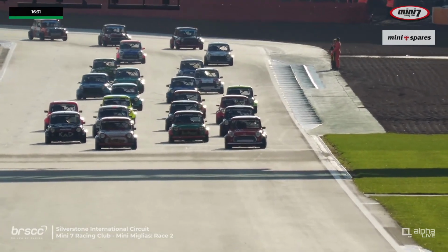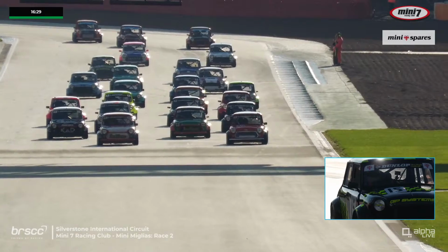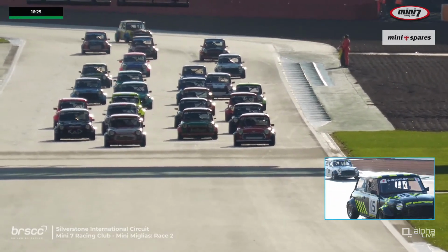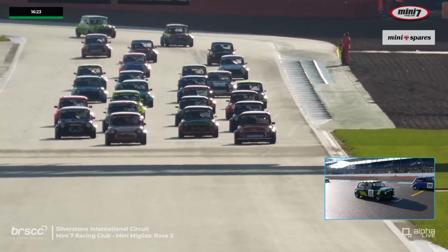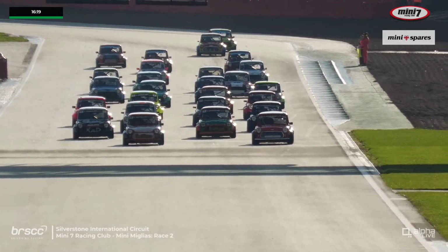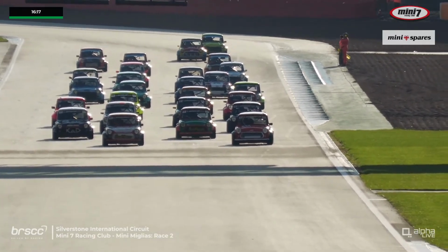This year, yes, we've had a bit of rain in 2024, haven't we? It's definitely been a year for the rainmeisters, hasn't it? Those who are good in the wet conditions have generally come out of 2024 pretty well. And again, some slick conditions for the drivers to contend with here. The race, as I said, has officially started.